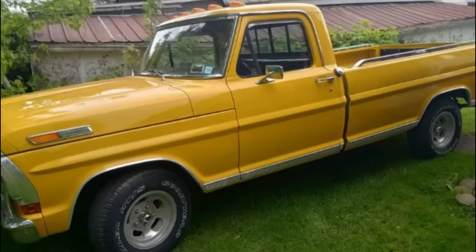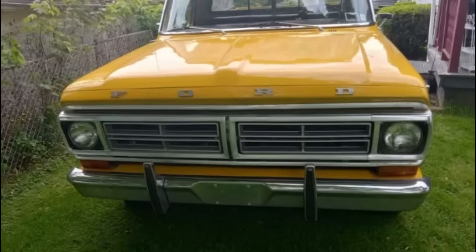standard steering, giving you that raw mechanical connection that modern trucks just can't match. It's simple, honest, and built the way trucks used to be. No electronics, no digital nonsense, just engine, metal, and a whole lot of personality.